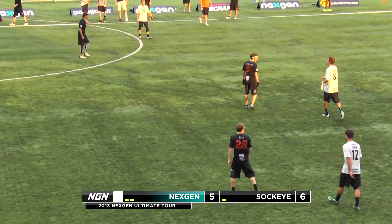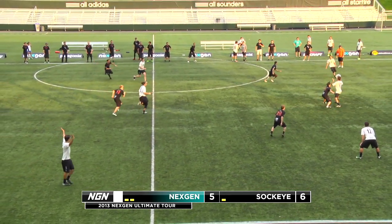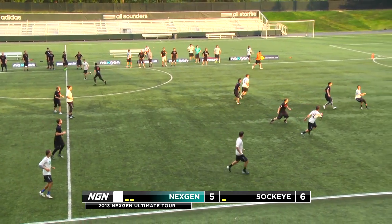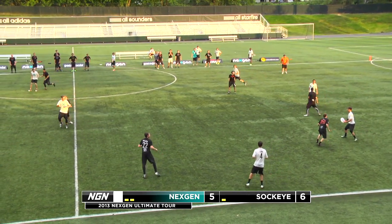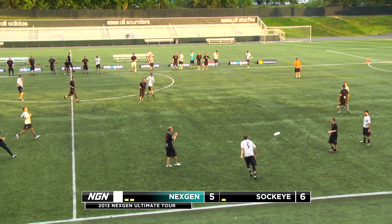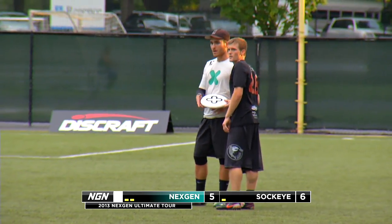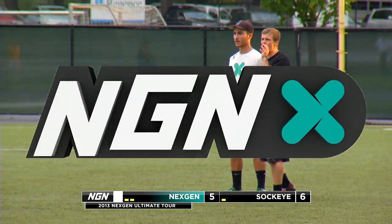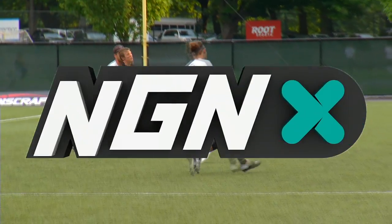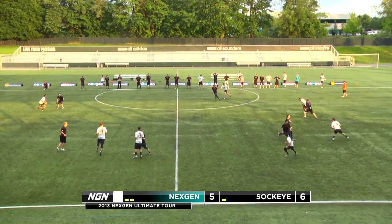Harkness been playing D-line for a while. Koss, Kinley, Devin Barrich, all very experienced on this Sockeye D-line. Now Montague trying to reset to Lim, marked by Simon. Mitch Scion now reaches for that low release backhand that's been successful a lot for him on this tour. But Duncan Lynn gets his foot in the way and draws contact with Scion. Really a nice mark there by Lynn. Yeah, he has a deceptively good mark despite his size at only 5'6".